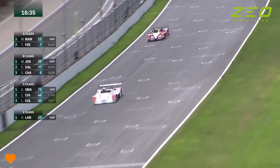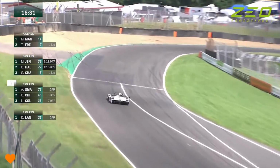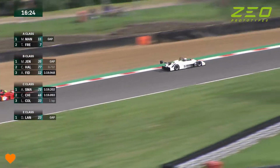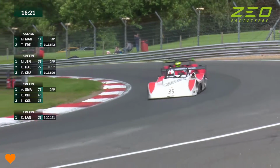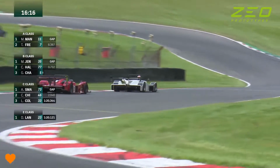The ZEO prototypes are back up to full speed here at Brands Hatch, and Genvy shoots down towards Paddock Hill Bend with a great lead already from Charles Hall in second place. It's Manderson who is now up into third. There should be Charman in third place, because I think there's a problem with his timing screen, the transponder. So, Charles Freeman. I'll get it in a minute. Graham Charman is currently third.